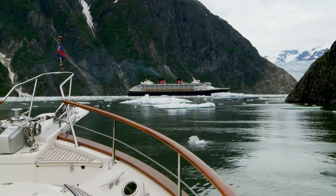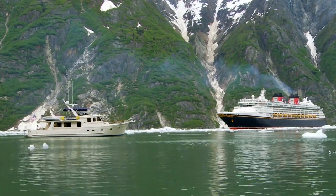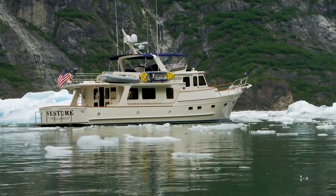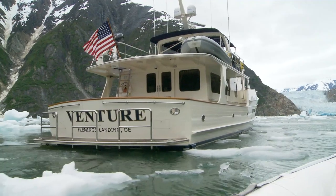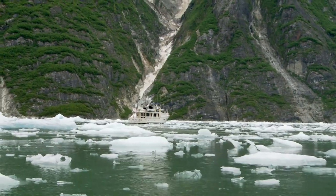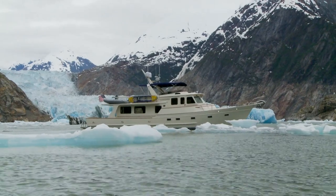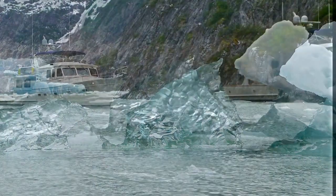We join a Disney cruise ship parked amid a sea of ice. We launch the tender and Chris nudges Venture through the floes while I record her progress. A scalloped block of ice, as clear as crystal, obstructs our path.